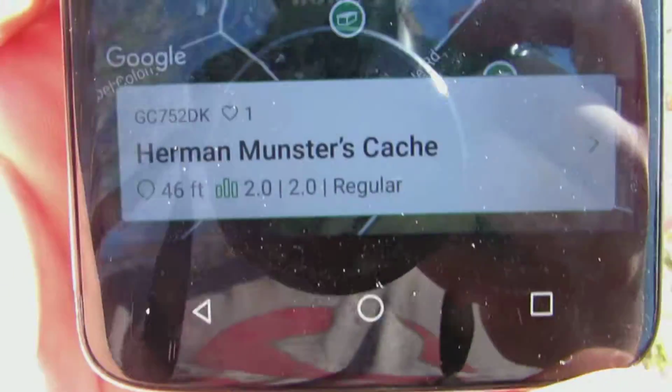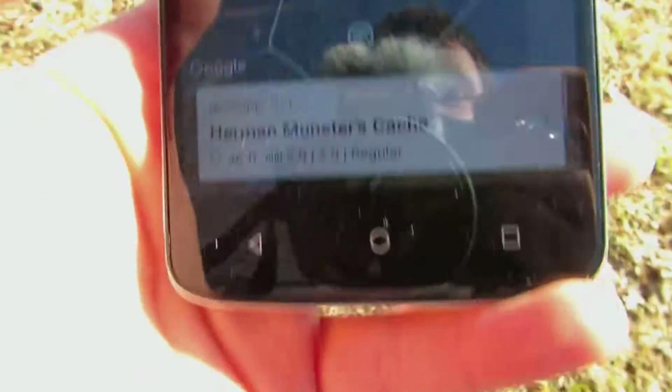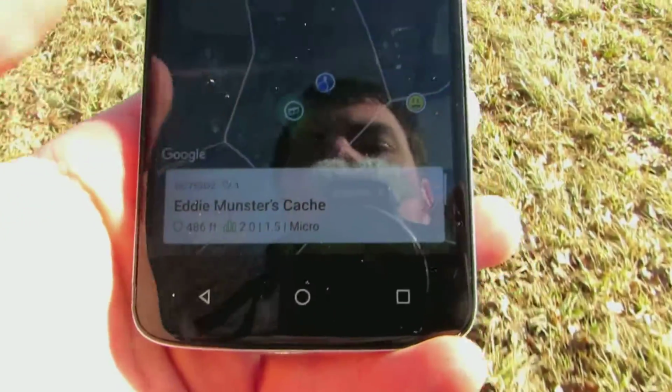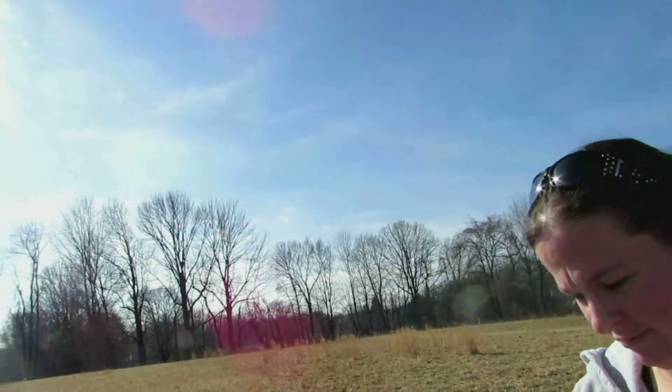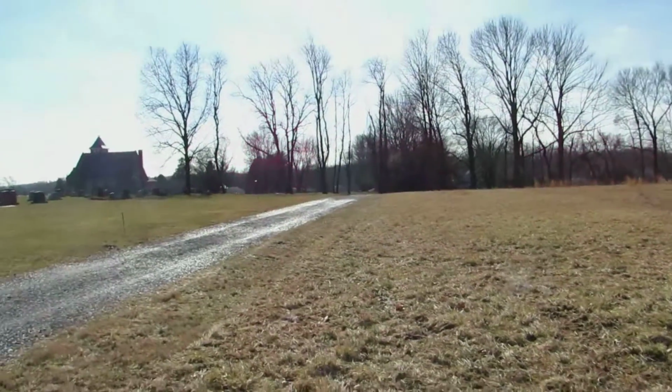Alright, that was Herman Munsters. Now we are going to go down to this guy and go over to Eddie Munsters. Who's Herman Munster? These are based off the Munsters TV show. Oh. So that was Herman's. Now we're going to Eddie's. And we're going that way.